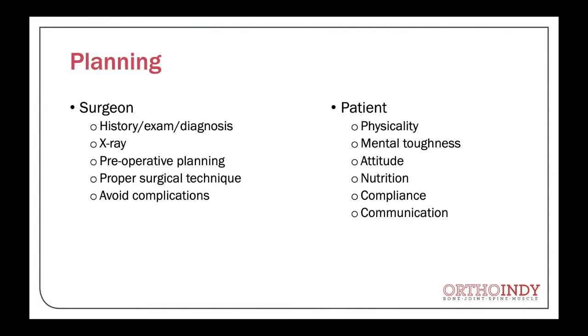And then what about you, the patient, or if it was me, the patient? Well, one of the things that I've learned is that physicality and mental toughness and attitude are very important. This is a tough thing to get through sometimes, and you've got to be strong, you've got to be mentally tough, have a good attitude, and we're going to talk a little bit more about that down the road. Nutrition, compliance, and communication, we're going to go through all these, and I'll explain what I mean.